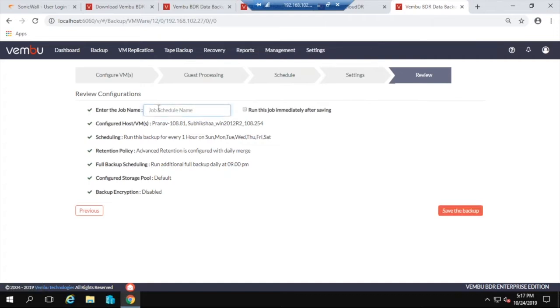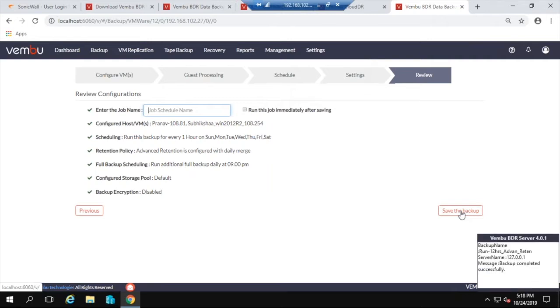So that's all. You just need to give the name for the backup job, and review the configuration mentioned here. Once you're done, go and click on save the backup. Your machine will be backed up, and the backup data will be sent to the backup server, and it will be stored on the selected backup storage repository after compression, encryption, and deduplication.